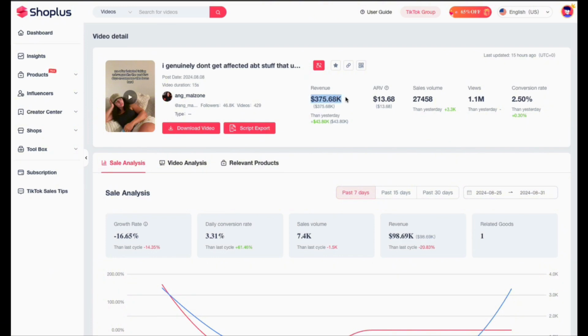Now, the revenue here, I do need to point out, this is the total amount of money brought in by the sales of that product in total, okay, before any expenses or anything like that gets taken away. So in total, between the 8th of August and the 1st of September, which is today, she's generated that amount of money. Now we can also see how much sales volume she made here. So this is how many units of that product she sold, around 27,000, nearly 27,500.